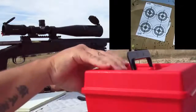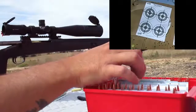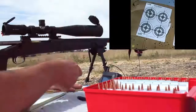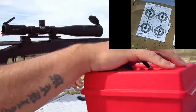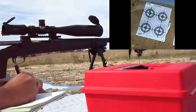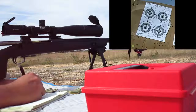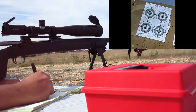This next load is, let's see, 42 grains, 4350 hybrids, loaded at 2.810 overall length using Winchester primer. These are the loads that I had loaded from last week, left over. I think I had 34 or so of them. They didn't shoot good last week, and they don't shoot good this week, and they probably never will shoot good. But this is one of the loads that everybody says shoots wonderful through their rifle.